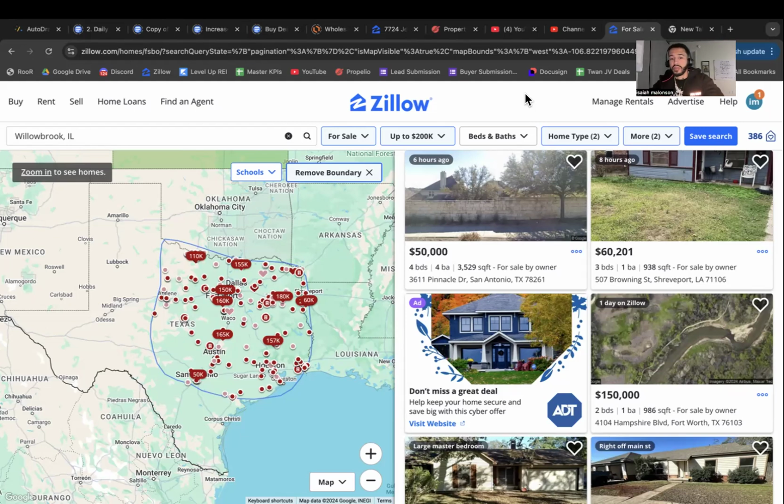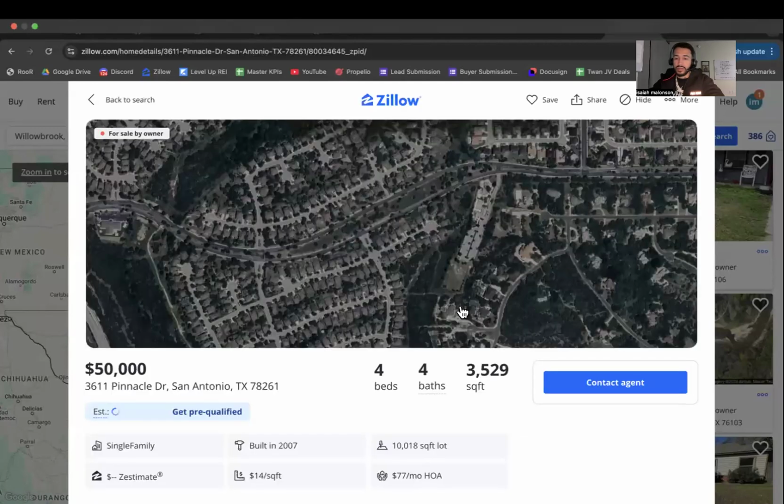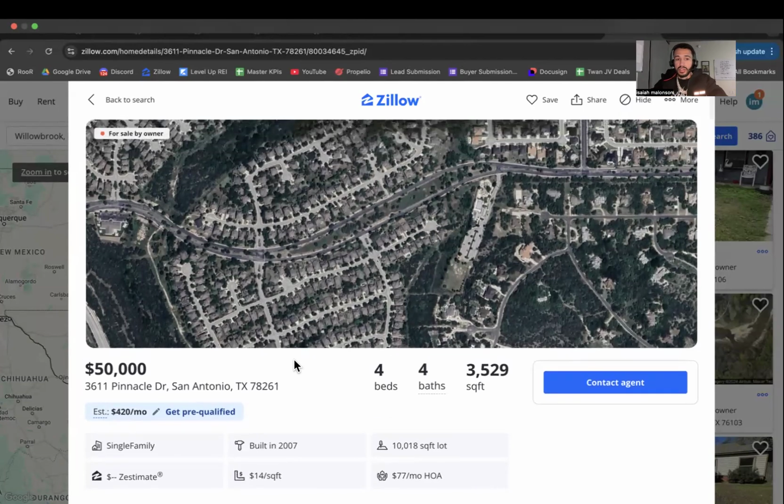So let's go to a random property right now. Let's say this one, for example. This is posted 6 hours ago. By the way, it's 11:04 at night. Just saying. Stay up, hustle. When you're an entrepreneur, you don't have clock in and clock out. You make it happen whenever you can. But let's say this one, for example. So how would I comp this property?